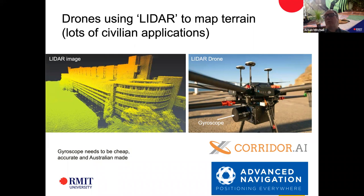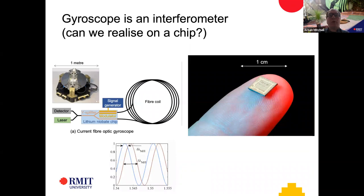So this is what a gyroscope looks like. You've got a fiber coil, a modulator, a Y-splitter. This is a very simple one. And a laser and a detector. So your laser comes in here, is split, and goes around the fiber coil. If the coil moves, then the light going one way around the coil will see a different phase than the light going around the other way. And what you're trying to do is detect that. It's very, very similar to the photonic biosensor I mentioned at the start. This is a Sagnac interferometer. The biosensor is a Mach-Zehnder interferometer. But for us, the technology is very similar.